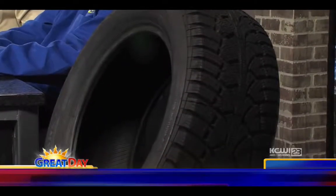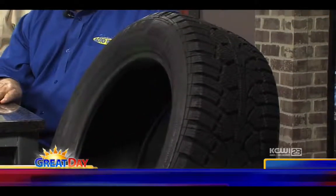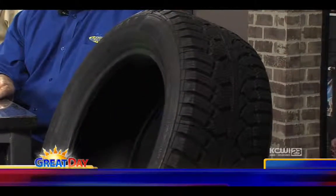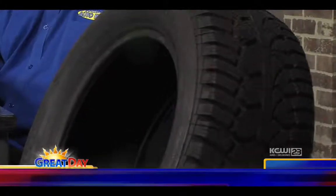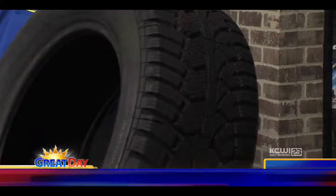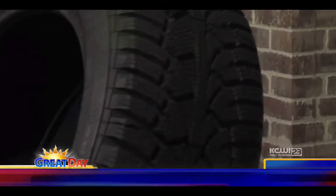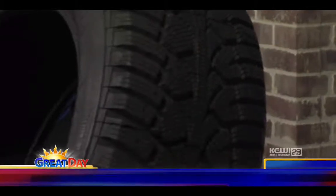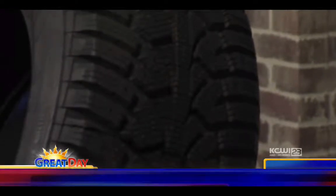But anyway, as we can see here on this tire, you can see all the little W-shaped bars going through there. I don't know if we can zoom in on it. This one's actually pretty aggressive, but all the little cuts in between the blocks on the tread there, those will all open and close to grip snow and to grip ice. So the more of those that are on a winter tire, the better it's going to work.